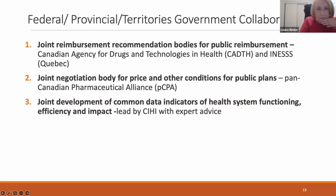On the next slide, we see that in addition to the federal government doing particular things by itself, having complete jurisdiction, there are some things that the federal, provincial, and territorial governments do together. One is that they have a joint reimbursement recommendation body for public reimbursement, called the Canadian Agency for Drugs and Technologies in Health, and INESSS, which is the Quebec Health Technology Assessment Agency. After Health Canada's approved the drug, these agencies look at the clinical data, at patient input, at clinician input, at the cost of the drugs, and they make a recommendation to the provinces as to whether the drug has enough value that it should be paid for by the provinces.